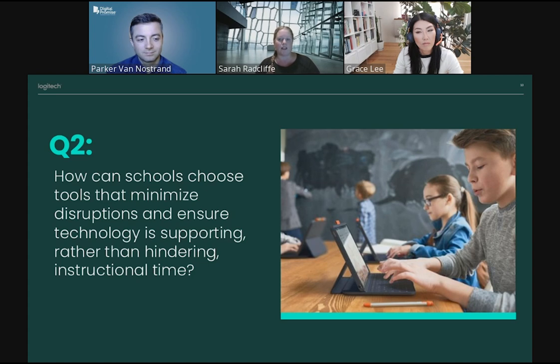This helps us with avoiding lines in the library and letting our librarians and library paras be working on other things besides just technology devices, which can become kind of an overwhelming problem as well.